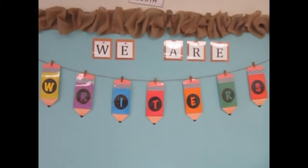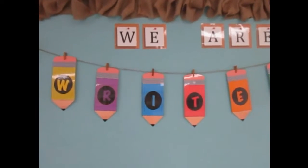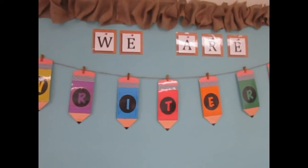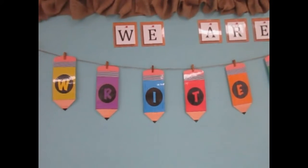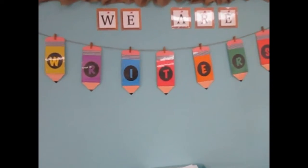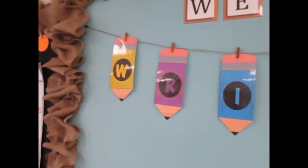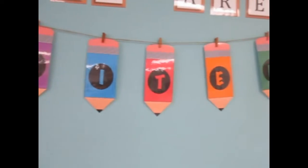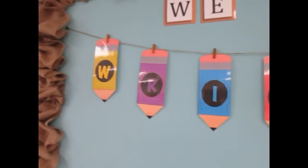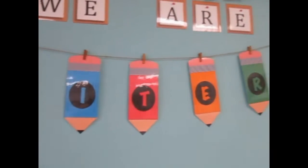And then up top here it says, "We are writers." Again, I made all of this on Microsoft Word. Honestly, I made everything on Microsoft Word, so I don't think I need to keep restating it, but I made everything myself unless I'll tell you otherwise, but most of the things I did make myself. So it says "We are writers" up here. The writers, I made these pencils just with different shapes, and then I attached them with some twine and some clothespins. So I really like the way that looks.